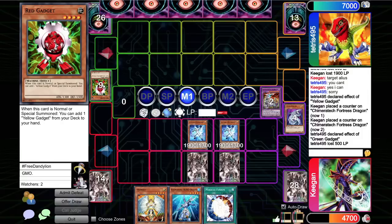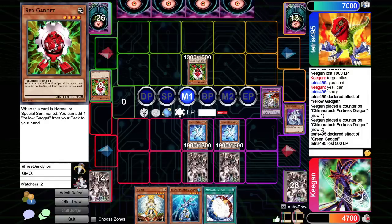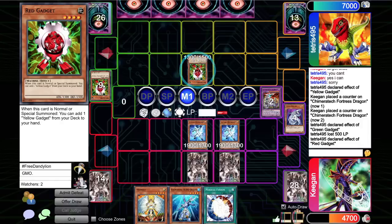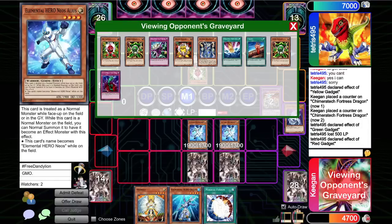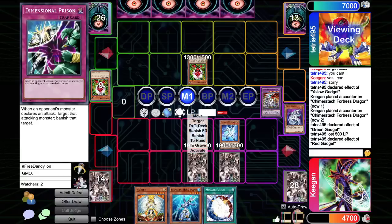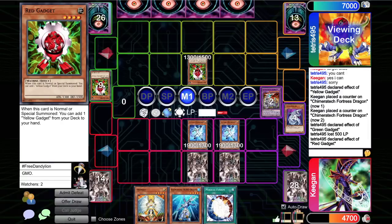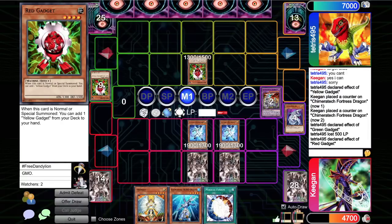The Gadgets in general, as people get better, meaningless +1s get worse. So here's Red Gadget. This can search them the last Yellow Gadget, which is A-okay with me. But it doesn't do anything against our board, which is the real situation. They're summoning these monsters and kind of just dilly-dallying around, but I'm drawing real cards every turn. And they're just putting up a blocker, but drawing spot removal, losing their win con, potentially.